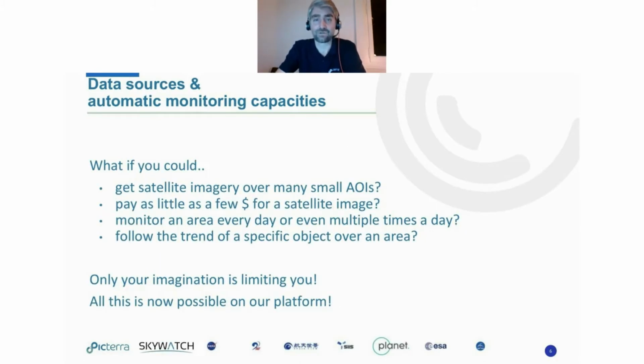Let's do a small exercise and imagine what would happen if you could get imagery extremely easily over many small areas of interest. Imagine being as small as 1 square kilometer, that you want to start by spending just a few dollars and not more at the beginning, and then scaling things up. And then monitor these areas and see how they evolve, for instance, over the next couple of weeks, or even over the course of a day.